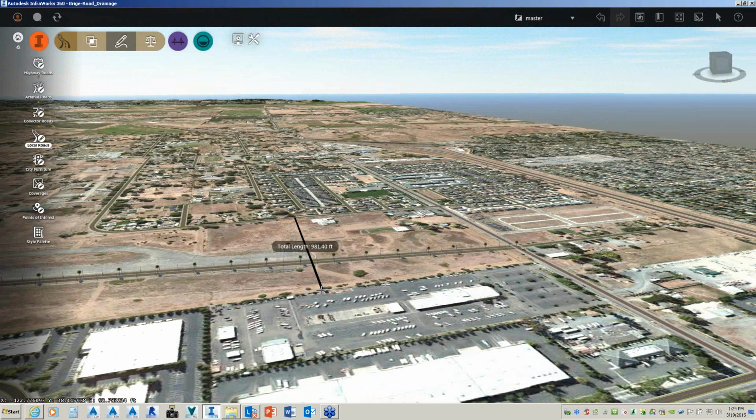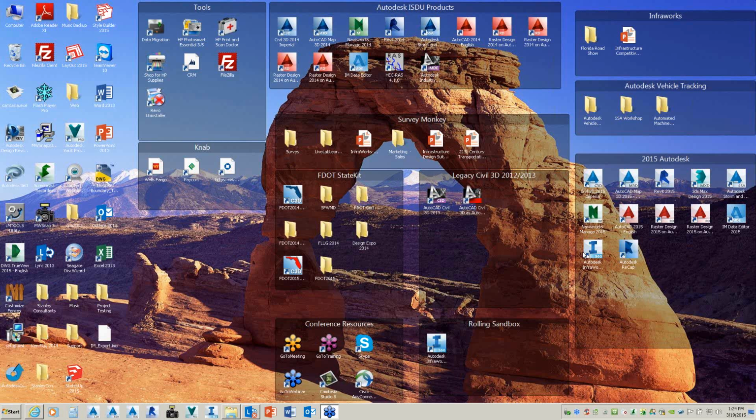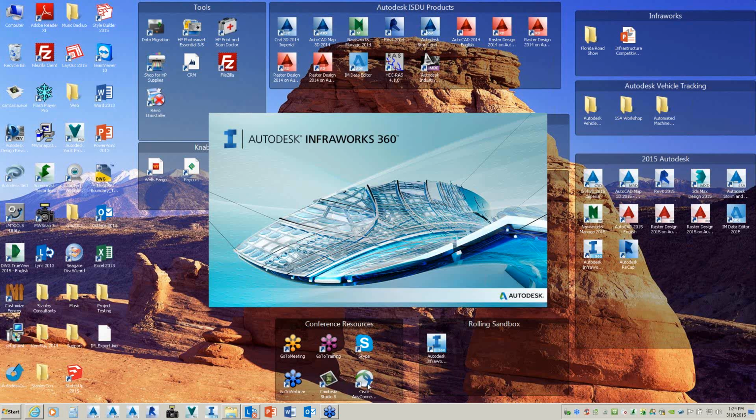So one of the abilities that it allows me to do with InfraWorks, and we're going to push out in reference to time. So one of the abilities that it allows me to do is we go back here. So there was a little issue with that service pack. So let me check something really quick here.